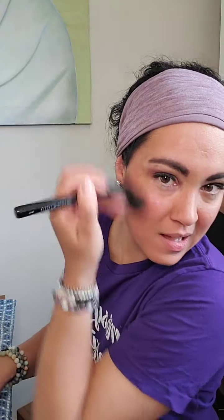Mommy, your lips. I want lip. Carmen wants some lips. And I'll do the other side. How's that coming together, guys? So that, there we go.